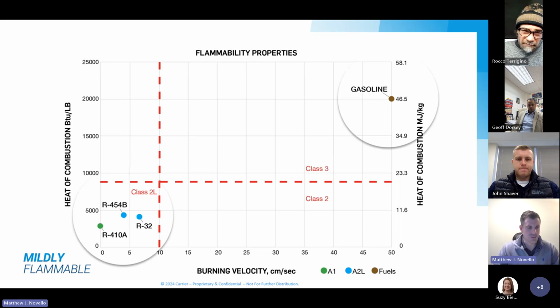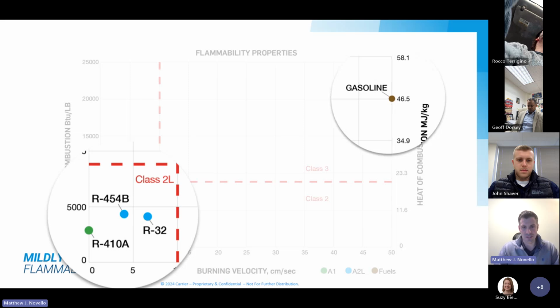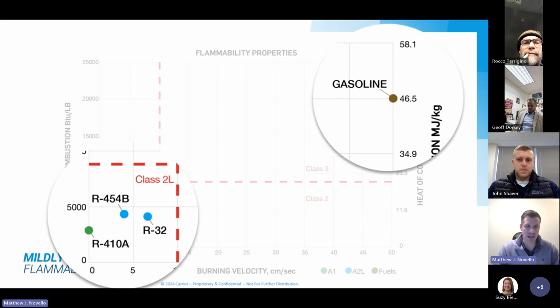Questions are still asked about the flammability of this refrigerant. I think this slide does a good job of showing that there really isn't concern for this stuff exploding or catching on fire. The bottom of this graph is the burning velocity in centimeters per second. On the left-hand side of this graph is the heat of combustion in BTUs per pound. So you can see 454B has a burning velocity of less than 5 centimeters a second. When compared to gasoline, they are on opposite sides of the chart. So there's really not a lot of concern of this stuff exploding or blowing up. It is slightly more flammable than 410, though, as you can see from that slide.